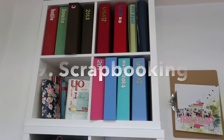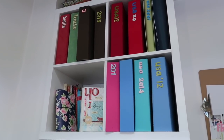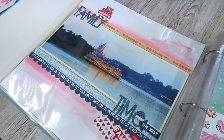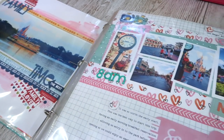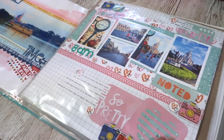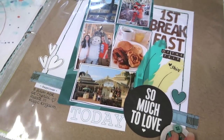Number 9, traditional 12 by 12 scrapbooking. I have so many scrapbooking albums. They are a really good way though to record your trip. I have absolutely loads of these, and they are so special. I've done them for every single trip of ours, and it's a 12 by 12 album, and I've just decorated the pages, told the stories, and used our photographs.